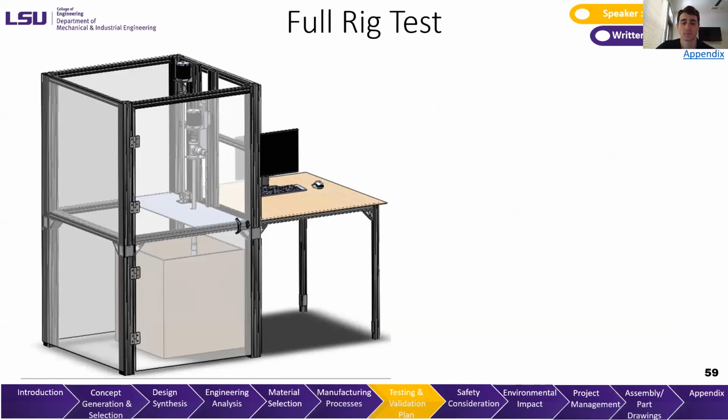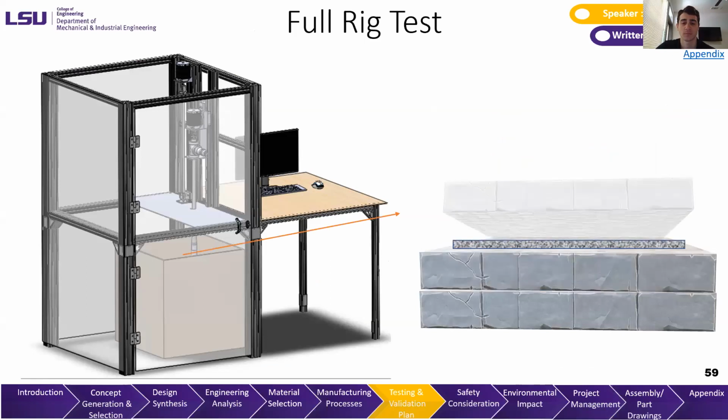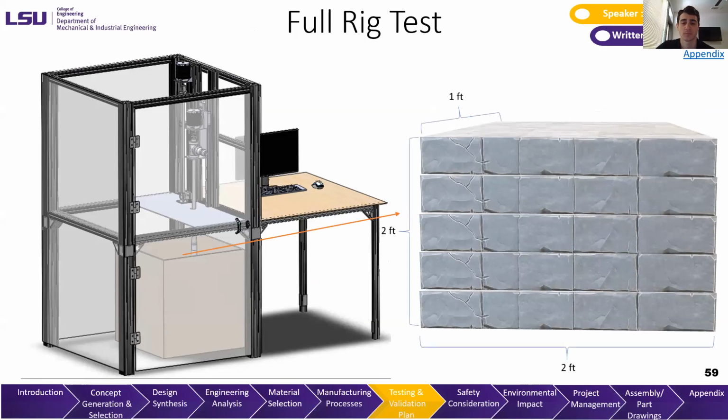For the full rig testing, what we planned to do was model the 4 cubic foot sandstone that would have been given to us by the competition by stacking stepping stones one on top of the other and sealing them with a cement mixture. And this, based on the parameter set, would have given us 2 full tests out of that one model.